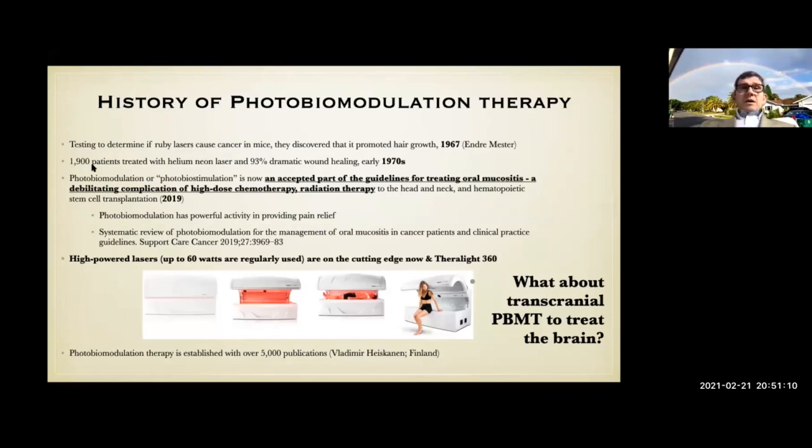It can help. And then in the 1970s, they were treating with the helium neon lasers. They did a lot of wound healing. I forget the name of the type of wound, but they had really dramatic, very clear recovery in the 70s. And so everybody was just blown away by this. So it really, really exploded then. And now it's gotten to the point today where it's part of the guidelines for treating oral mucositis, which comes from high dose chemotherapy and radiation.